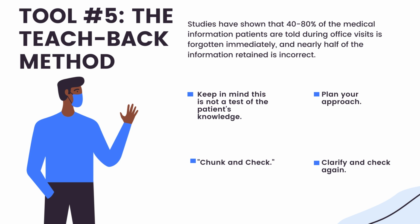Plan your approach. Think about how you will ask patients to teach back the information. For example, we covered a lot today, and I want to make sure that I explain things clearly. So let's review what we discussed. Can you please describe the three things you agreed to do to help control your diabetes?